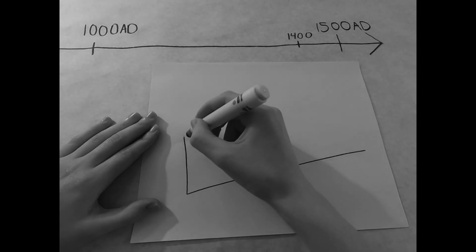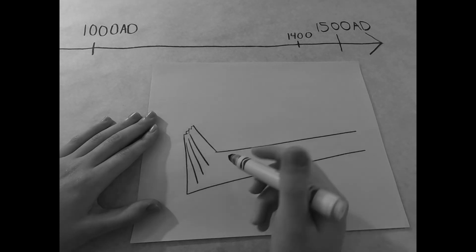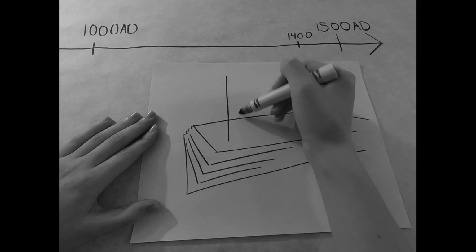Finally, in the 15th century, fire and earthquakes destroyed the temple, leaving all that remains of the Hellenistic Temple of Apollo today: 3 solitary columns amongst a pile of rubble.